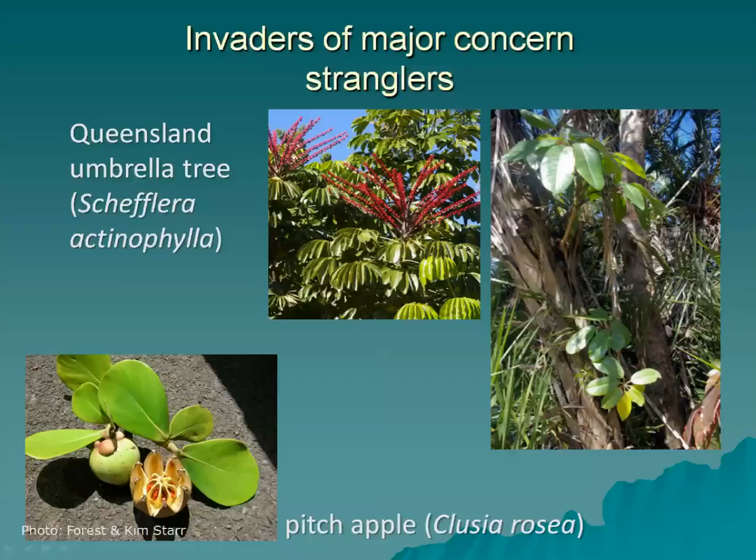We are normally looking at trying to control things growing on the ground. Now we're having to look up into trees, and how do we deal with this? And this Schefflera, for example, is an extremely popular tree. Jeff Nichols is another one who said to me, this will become the bugweed of the Natal coast. That's what we're looking at.